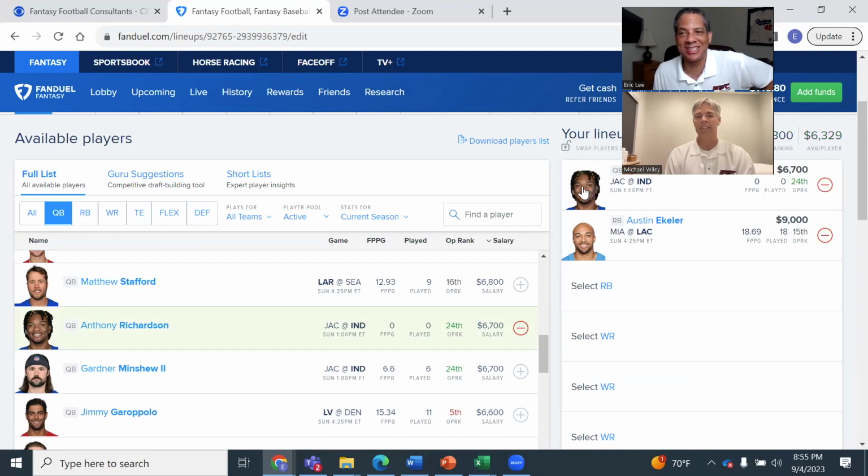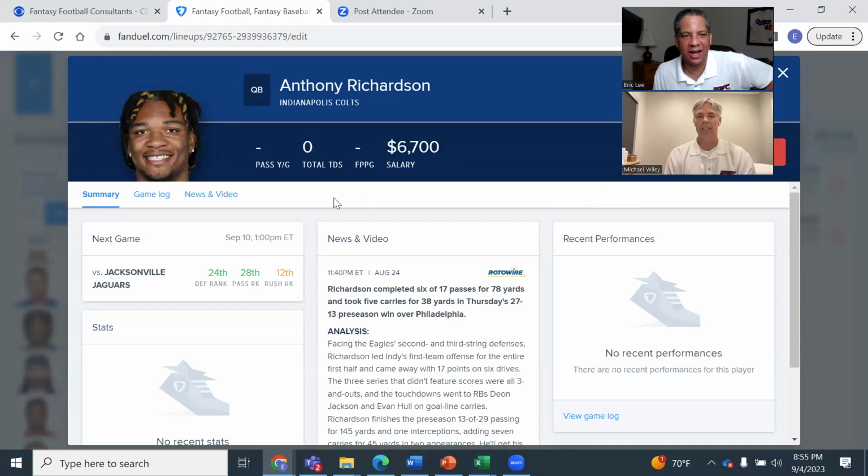In case you missed his combine, this guy is extremely athletic, and he is going to run the ball. And that floor that he provides with his running game is essential here to return this $6,700 price.